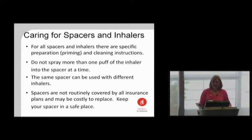Now let's think about how to care for the spacer and inhaler. For all spacers and inhalers, they come with specific instructions for priming and cleaning. It'll be written in the product insert. You can ask your pharmacist.